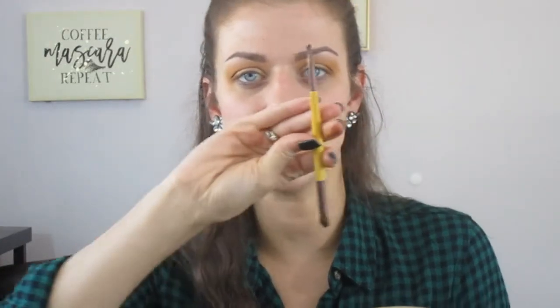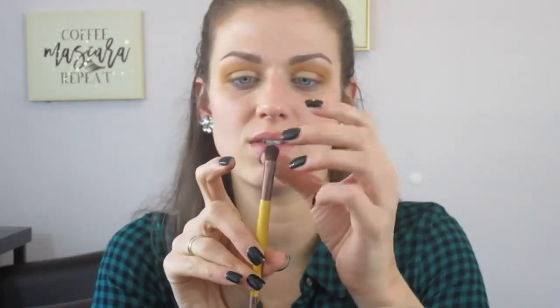Then taking the ABH Subculture palette and then taking Edge. I'm going to be taking this on my Eco Tools double-sided brush. I don't know, it has the angled on one side, and it has a flat packing shade brush thing. I'm going to take Edge on this. I'm going to put it right over where we put that concealer.